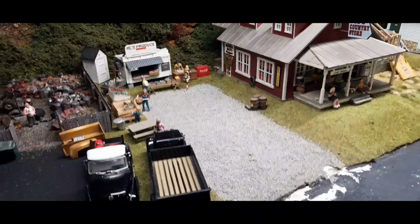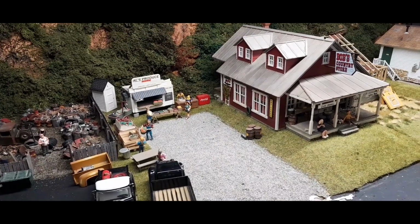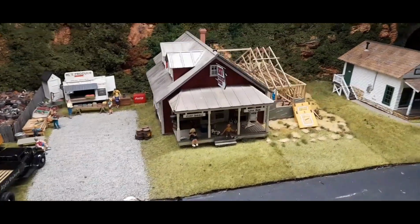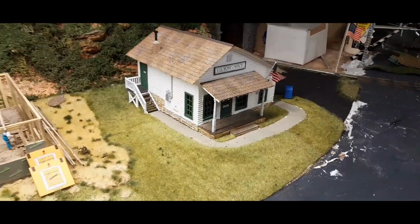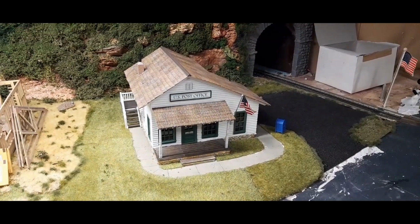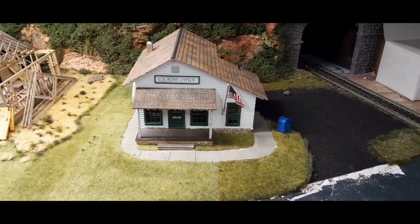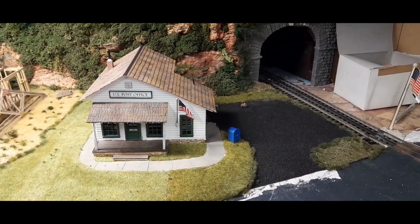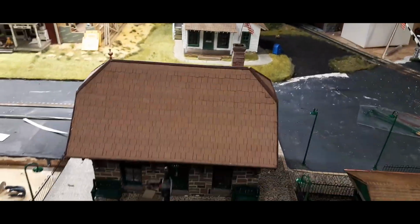Then we went to the country store, and we got Al's Produce out back along with the country store itself. And the new feature being we made some more room and moved the tunnel portal over. We added also the Woodland Scenics post office, and that we still got to detail out and get some of the stuff there, and people going in and out, and the mail truck and so forth. But they're the changes we made.